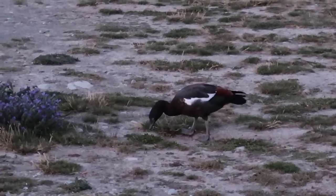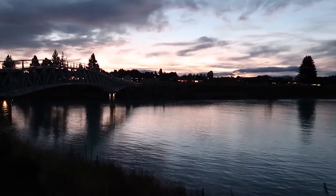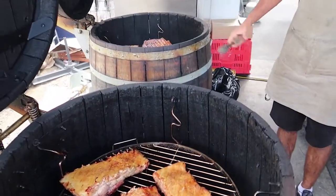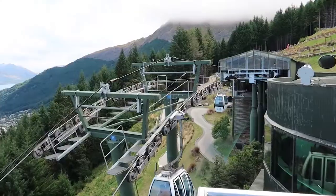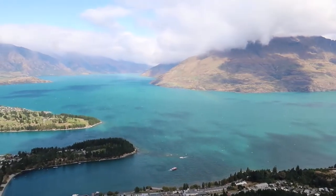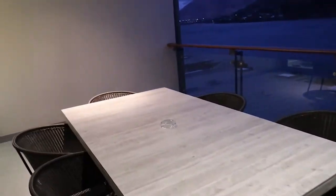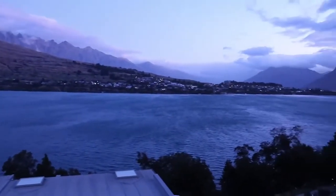Maybe it's a goose. It looks like a duck. The bridge at sunset. Delicious. Pork belly. Here's our wine flight. Look at that. We're on top of the world. Are we on top of the world? I want to do it. That was fun. Yeah, those are our go-karts. This is so gorgeous. Came here kind of late, but still the view is so stunning. Look at that, it is so cool.